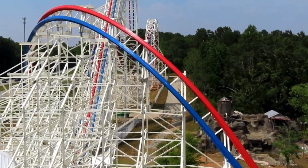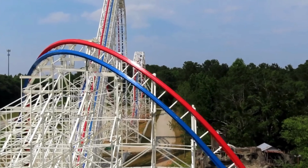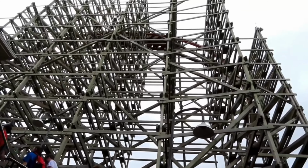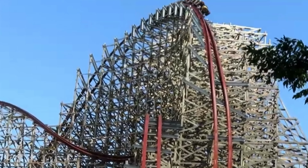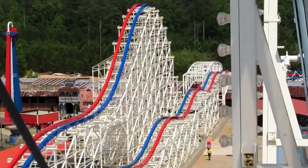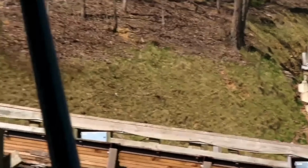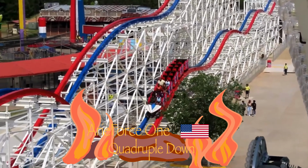AirForce 1. For Joe Draver's first design in Alan Schilke's place, he went all out with the greatest hits compilation of RMC elements. Goliath's dive loop, Zadra's stall, Steel Vengeance's outward banked airtime hill, Hakugei's double up, a barrel roll over the arcade, and ending with a new version of Lightning Rod's quad down. But without the terrain, they went for 4 straight dips at full power down the midway.